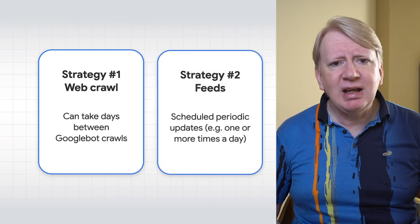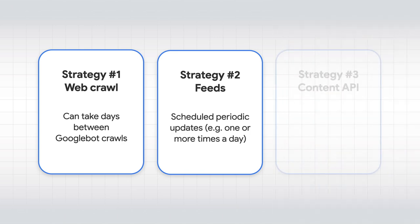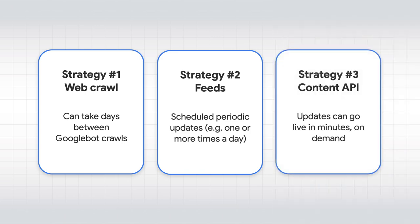Second, via feeds that you upload periodically, say one or more times a day. Or third, via the Content API, where you can update specific products on demand. With the Content API, your updates can go live in minutes.